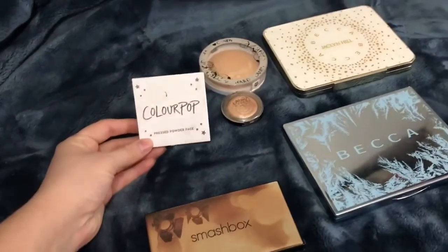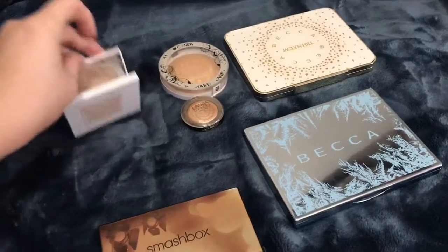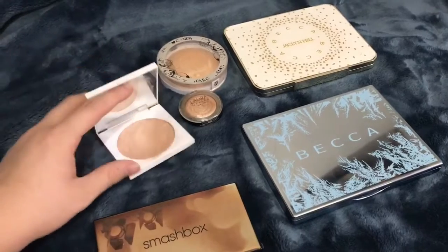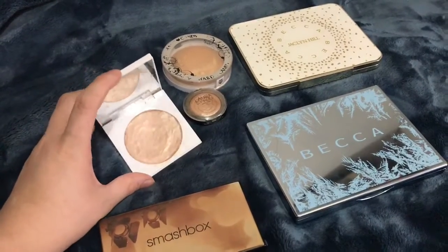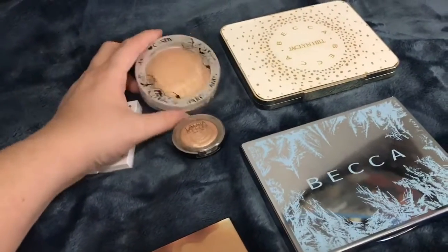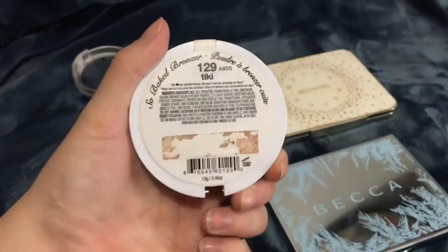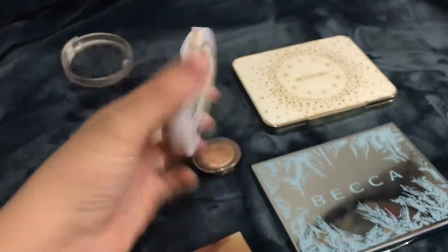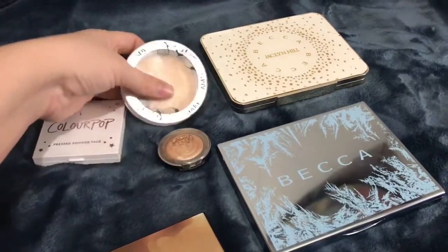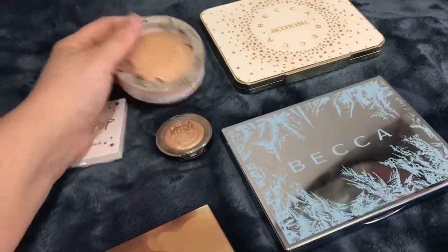I have a Colourpop highlight, and here, Kitty Kitty. It is beautiful. Is it broken? Oh, I was so scared. It is beautiful. This is my oldest one. This is Tiki. It's my natural go-to highlight if I'm not wearing any makeup, but I want to look somewhat highlighted.